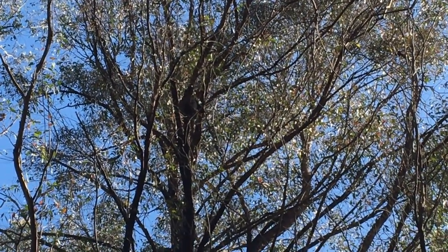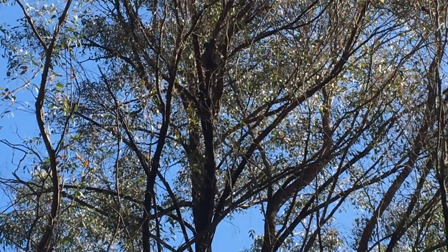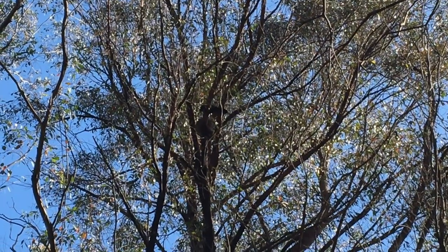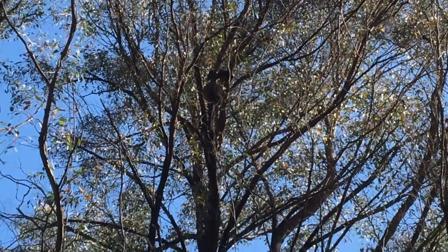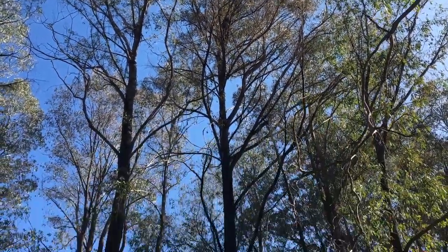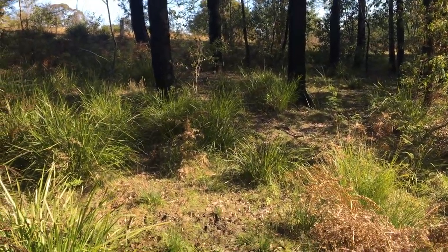I know this isn't great quality footage because I'm right zoomed in. Chough's just turned around. Sort of in the middle of the screen. I'll zoom back out. I was quite pleased with that.